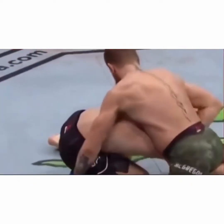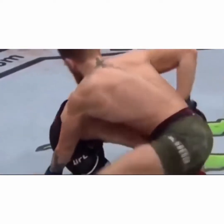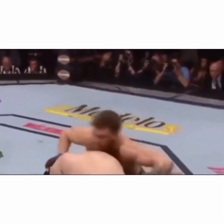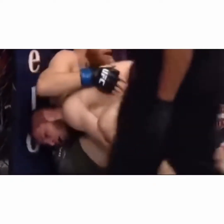Look at this. Got the ankles. As long as he stays on the ankle, he's good. He's doing a fantastic job of defending. Look at him spinning around. Khabib looking to complete the takedown, and he gets it. Man. Conor gets right up to the cage.